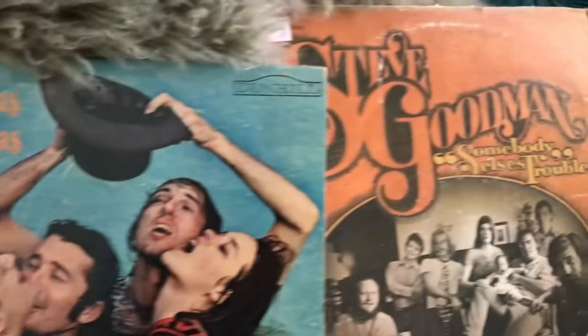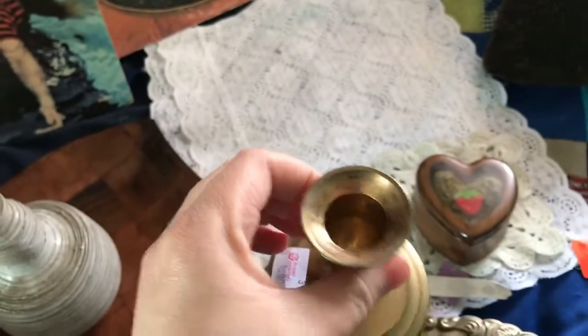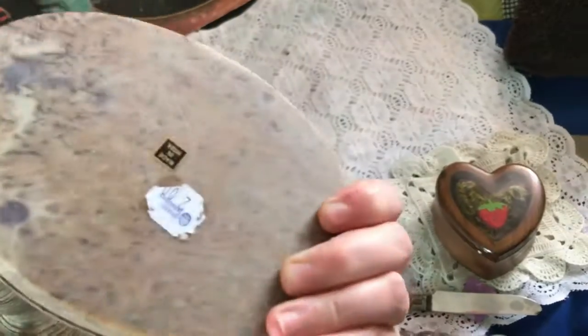Mamas and the Papas, and then this one's kind of like folk music. And I keep on buying these brass candlesticks, but I'll find something to do with them. A trinket box. I think it's like soapstone. I'm not sure, from India.